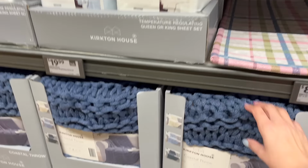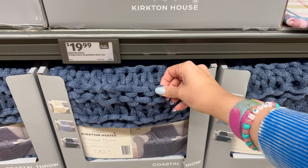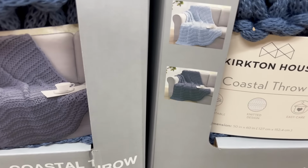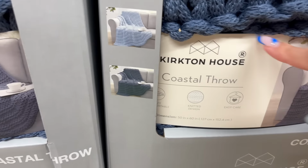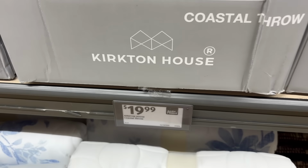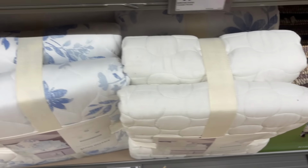Accent rugs. Oh, I love this throw. Very lightweight material. Seems like it would probably snag a little easy, especially if you have cats like I do, but it's very pretty. It's chunky. It is 50 inches by 60 inches. Easy care, it says. And knitted design. It definitely does seem like it'd be cozy. $20. Yep, here's the smaller shindy rugs from last week. They sell quite a bit.